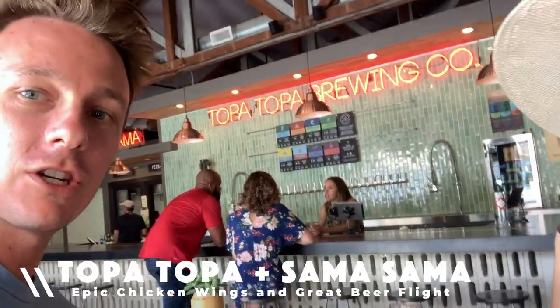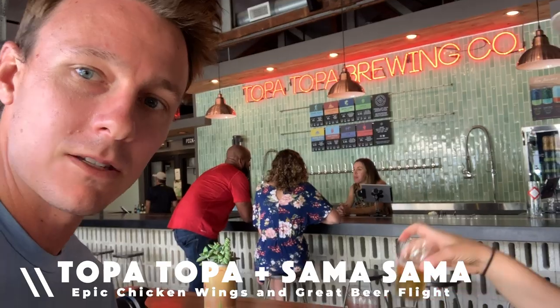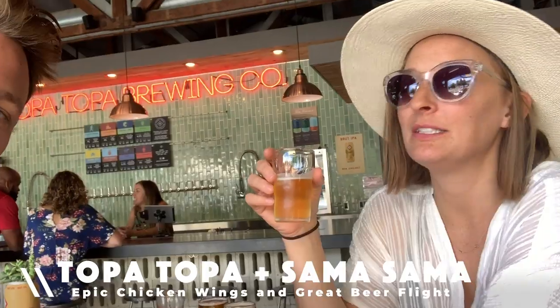What about Topa? Topa and Sama. All right, so we're at lunch. And the concept of this place is super rad. It's Topa Brewing Company. It's a brewery and a different restaurant in one. The restaurant's right there, Sama. We already have our beer flight, so tasting good beer. Wasn't expecting much because we weren't even planning on eating there. But then there was a line and I was like, anytime you see a line, they're on to something.